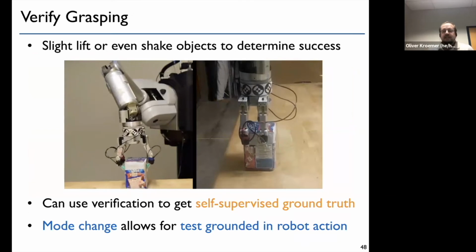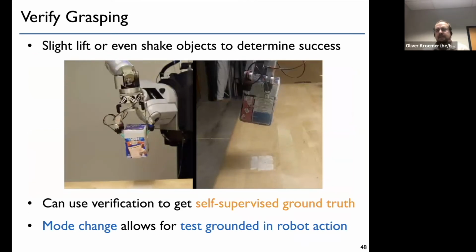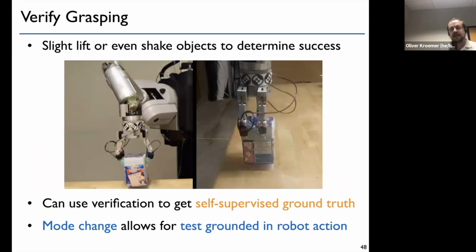Another common example is lifting and shaking after grasping. A lot of self-supervised grasping methods will pick up the object and shake it around to test whether it was a successful grasp or not. A little lift can also help get a better estimate of the force distribution. And you can actually use this information as a learning signal, right? Ultimately, every time we pick up an object, we don't want to shake it around, but while we're learning, that's often more acceptable. And so we can use verification for self-supervised learning.